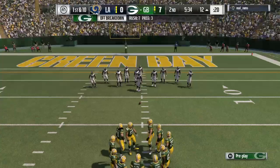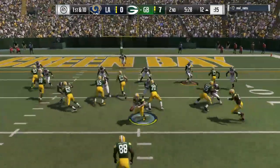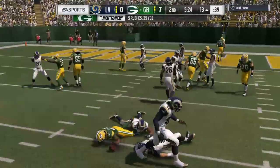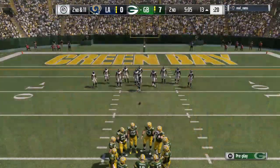Now the offense lining up 1st and 10. Going to give this time to the tailback. And they'll lose yardage here. They go backwards to the 13-yard line. It's a loss of a yard there, and now 2nd down.